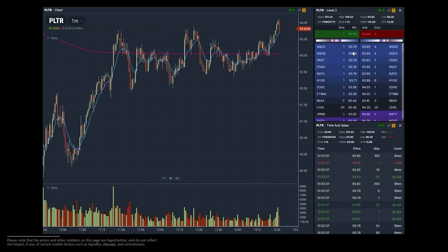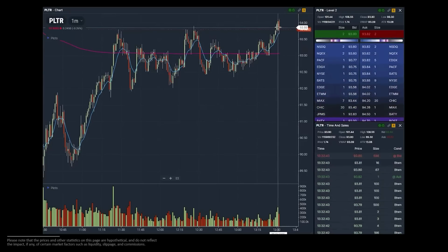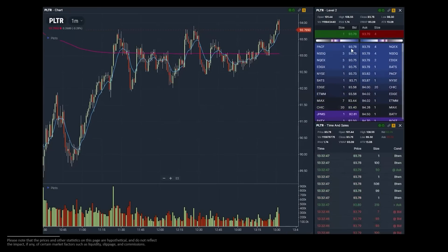You notice the difference between watching the tape as it's just chopping around in range and watching it as it breaks out of range. Now this is the last ditch effort for the buyers. If the buyers are going to step in, they're going to hold right here and they're going to drive the price higher.